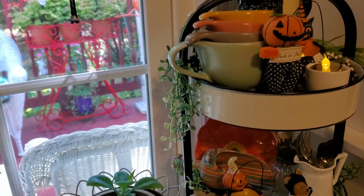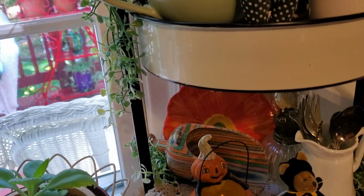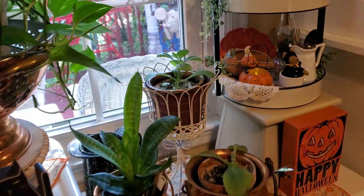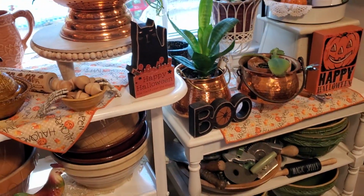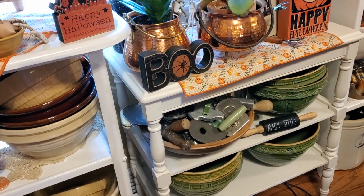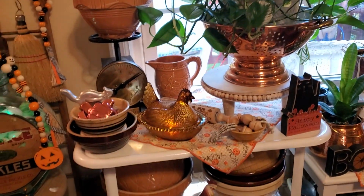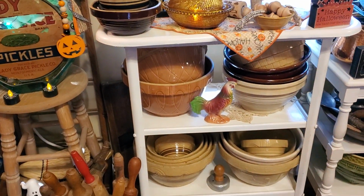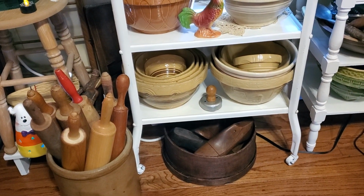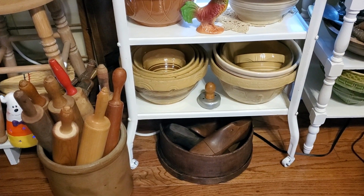Vintage and new in here. Y'all remember that wonderful multicolor wooden scoop we got last year? It has the fall colors. And down there are lots of my wonderful green bowls and cookie cutters and other vintage utensils. And here's that rolling tray we got, and John painted it. That's the pantry box that we just got. And I have those old shoe forms in it.